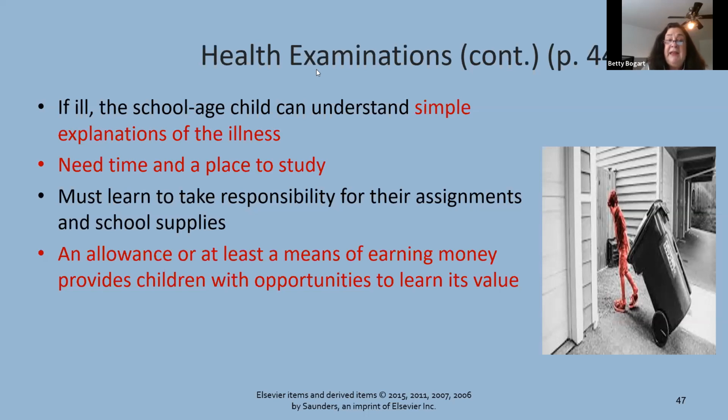So they need time also to study. Give them one place to study. So if they're playing their video games in a certain place, well, that's where they know how to do video games. So make sure that if they're studying, they have one place they go to do it, and that they are responsible for their assignments and all their school supplies so that they take care of them. So you don't have to replace it hundreds and thousands of times, right? Pencils and pens and paper and tape and all that stuff costs money.